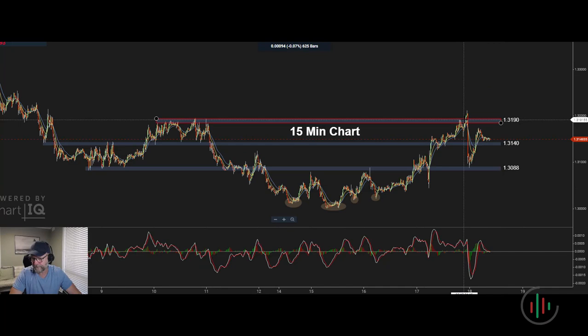Pound, that was that move down. That was coming into 11 o'clock when they announced rates, pushed it up by a quarter percent, from 0.5% to 0.75%.